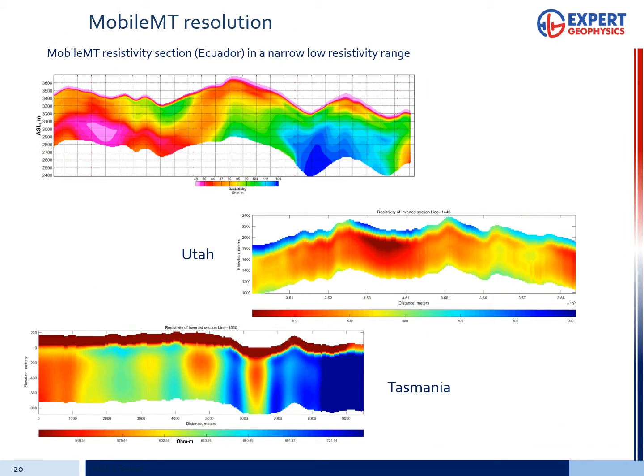Most of the examples shown so far have demonstrated the superior performance of the MobileMT system at resolving deep structures when compared with other EM technologies. These sections from Ecuador, Utah, and Tasmania show the sensitivity of the MobileMT data to relatively near-surface resistivity differences, layers, conductors or resistors, along with deeper structures.